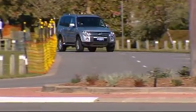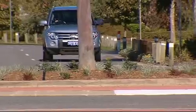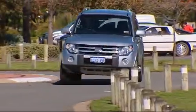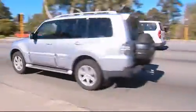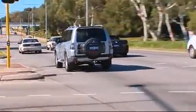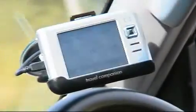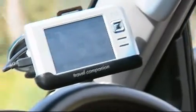With four-wheel drives, anti-roll features as well as electronic stability control are important considerations, as the higher centre of gravity may compromise vehicle stability in certain situations. The WA Office of Road Safety and Main Roads are also trialling intelligent speed adaptation technology. Although not yet available, this system alerts drivers when they are exceeding the speed limit for a particular location.